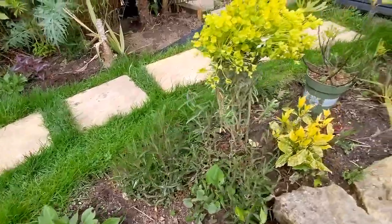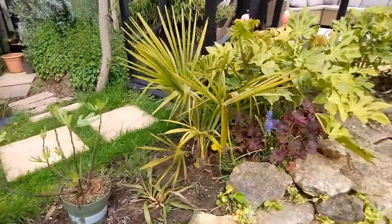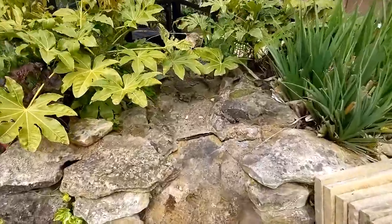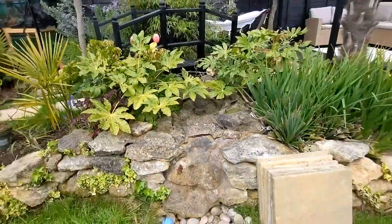Lots of Verbena and Rebecca in there. Euphorbia. Heuchera down here for a bit of contrast colour. Yeah, that's the jungle waterfall. Again, it needs repointing, but it will be a good feature in the heat of summer.